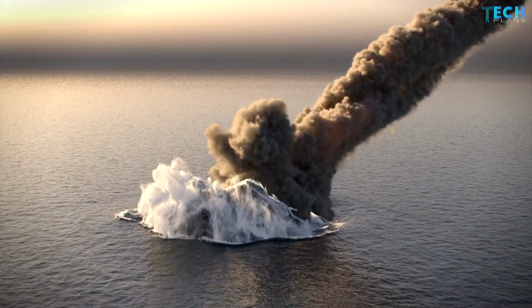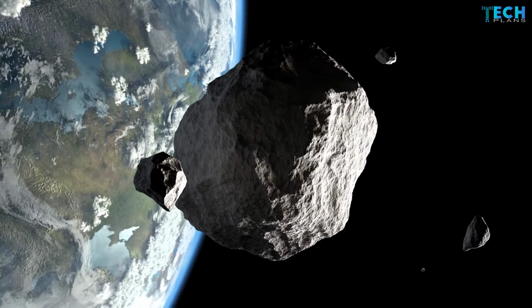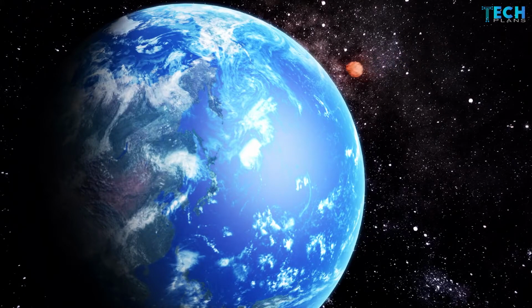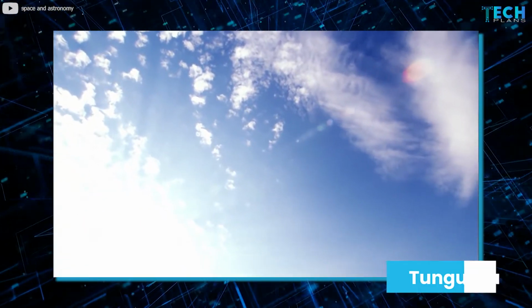areas of the Earth. Now you may ask, so aren't asteroids ultimately harmless? Sorry to say, but that isn't completely true, because despite their size, they can be dangerous. Many have actually hit Earth with human life in the past, and they've all come with such a bang. One of Earth's greatest strikes is the incident of Tunguska in 1908.